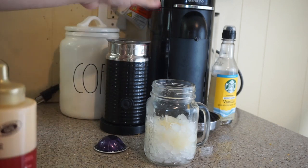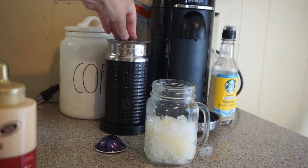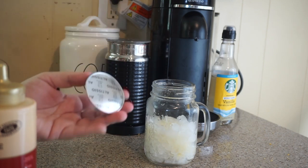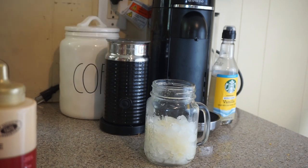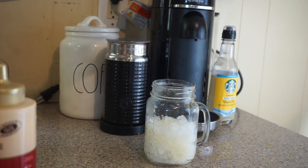And then you're gonna take some milk and you're gonna put it in your frother. You're gonna make sure it's frothing cold. And then you're gonna get an espresso shot. Like I said, I think the best iced lattes are from the espresso shots. I think they taste the best.